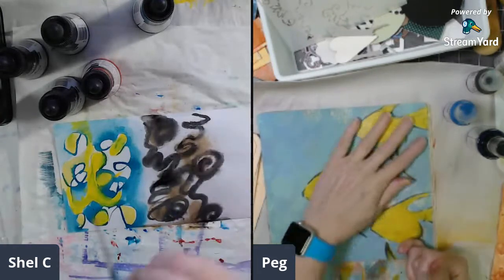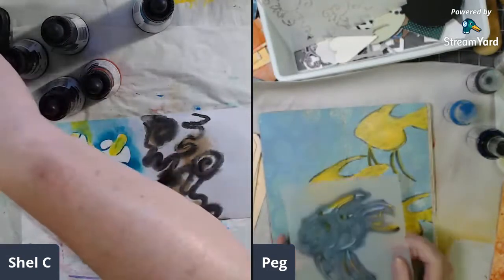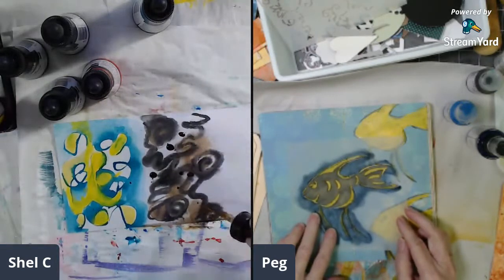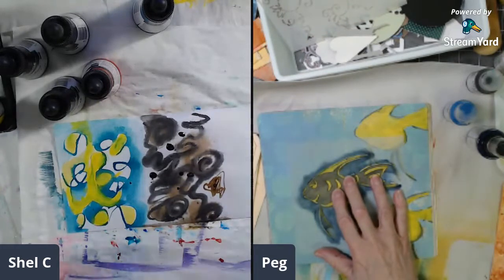So what I did here is I stenciled the fish down first, then I put a layer of paint on. Now I'm going to come back with my stencil once again. Try to line it up a little bit here. I'm going to stencil my fish again.